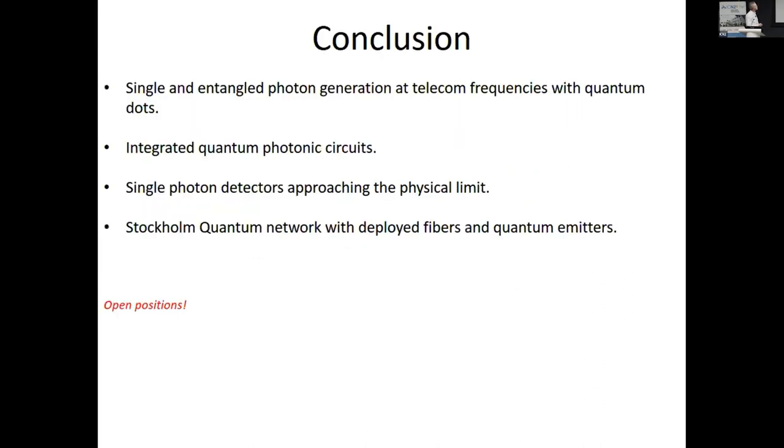So to conclude, I have shown you that we can generate single and entangled photons at telecom frequencies with quantum dots. This we hope is going to be very useful for quantum communication, but also with integrated photonics for quantum computation and maybe quantum sensing as well. This is an important resource that we need, and this is really becoming now available and reliable. We can then also go for integrated quantum photonics and put a large number of these elements all on a very small chip of a square centimeter or less.